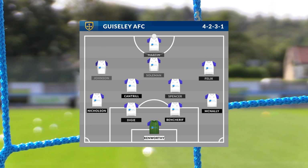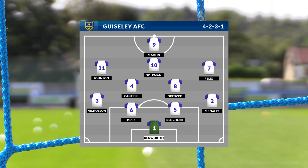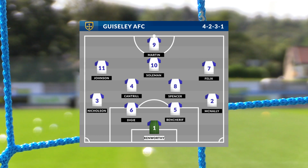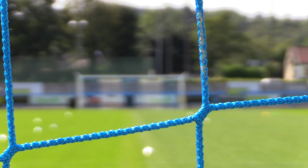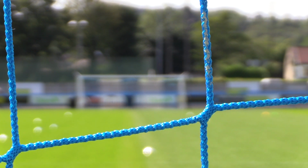8 and captain is Jamie Spencer. 9, Aaron Martin. 10, Aaron Solomon. And 11 is Gabriel Johnson. On the bench for the Lions are Lee Shaw, Lloyd Allenson, Andrew Jones, Scott Garner, Sam Scrivens and Paul Clayton.